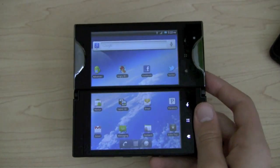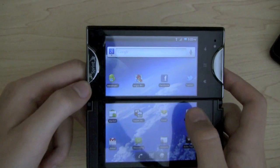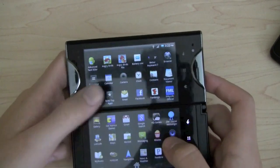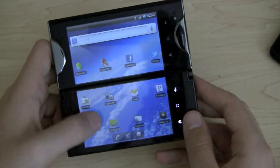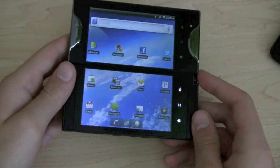Oh, so talking about speed. Speed on here on the Kyocera Echo is pretty fast. I haven't seen any slowdown. Everything seems to work really well. Everything's really fast. And yeah, I haven't seen any lag. It's pretty snappy. It's not the fastest in the world. It's not like super crazy fast, but it does work pretty well.